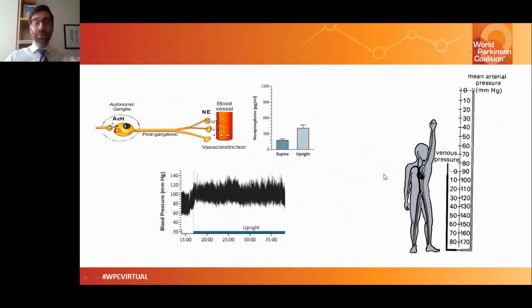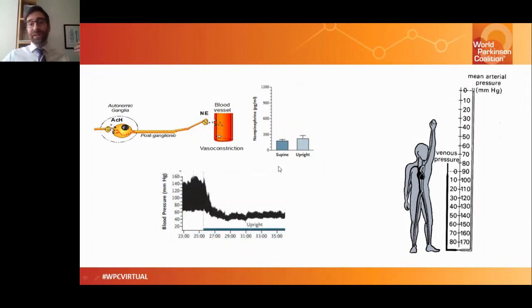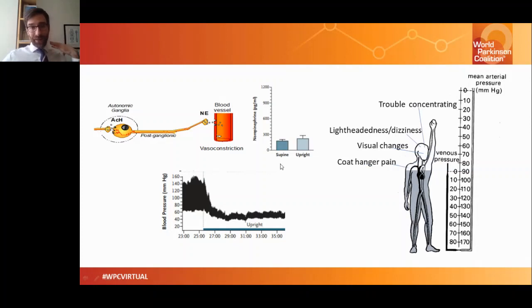But what happens in some people with Parkinson's is that this defect in these nerves produces a lack of norepinephrine, which is the hormone that keeps your blood pressure up, and thus their blood pressure will go down when they stand up. And this will cause the classical symptoms of NOH, such as lightheadedness, dizziness, visual changes, troubles concentrating, or pain in the back of your head and neck, which we usually call coat hanger pain, fatigue, muscle weakness, and ultimately fainting.